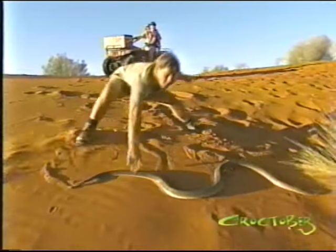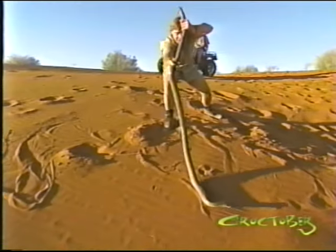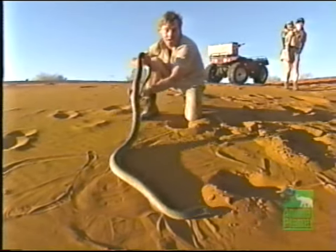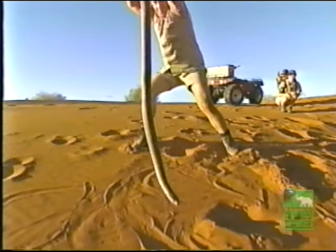Hey. Woo! Have a look at this! What a steamer! Come on, mate. Have a look at this. King Brown. And it's a ripper, too. They don't get much bigger than this. It's a steamer. Have to be nearly 7 feet.